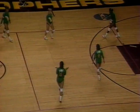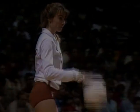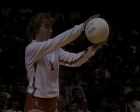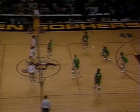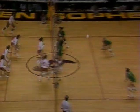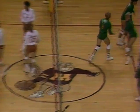Off the hands, Dagmara Szyszczak gets a kill. Dagmara originally from Poland. Now resides in Dallas, Texas, when she's not going to UT in Austin. Dagmara with the serve. Inside to Forberg. And so far in the early going, very even. Hawaii gets the side out. They lead 2-0. Mary Robbins will serve.